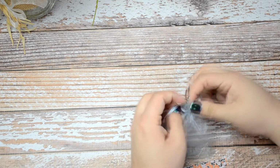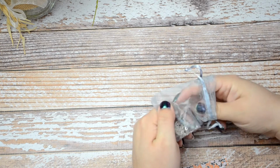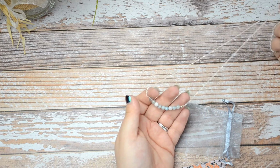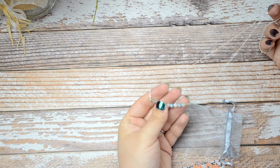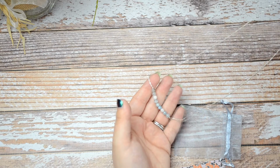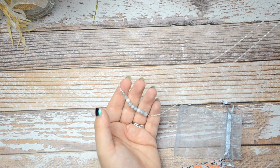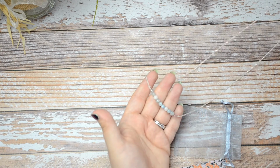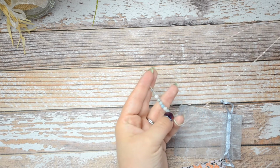The next thing that I bought that I'm so excited about is this beautiful aquamarine and moonstone necklace. It was a custom design from one of the shops there, and I will link her information below. It's really beautiful. I love this. My only thing is I said I wanted the length to be really long, and I think that might have been a mistake. It is too long and it does hide under my shirt, but I actually love this so much that I want to show it off.